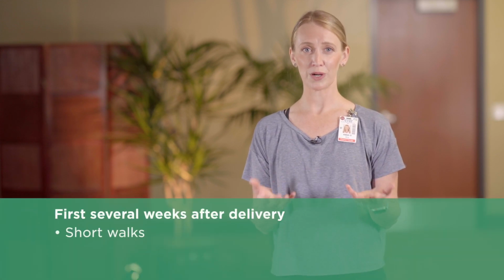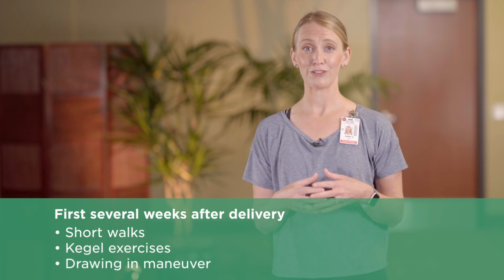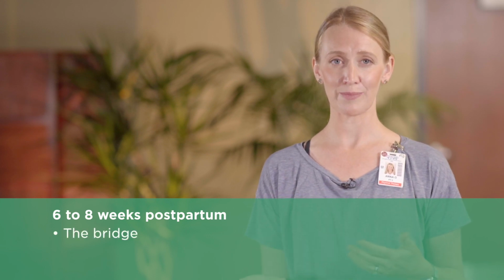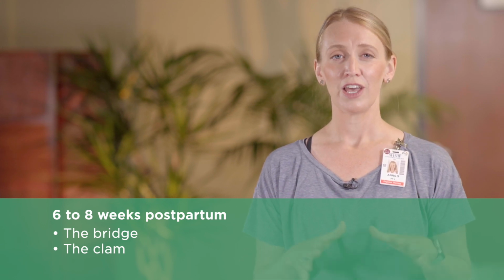In general, exercise in the first several weeks after delivery can include short walks and gentle core exercises such as Kegels and the drawing in maneuver. I will show you these two exercises first. At 6 to 8 weeks postpartum, gentle, low-impact strengthening such as the bridge or clam exercise may be added. I will demonstrate these exercises a little later in the video.